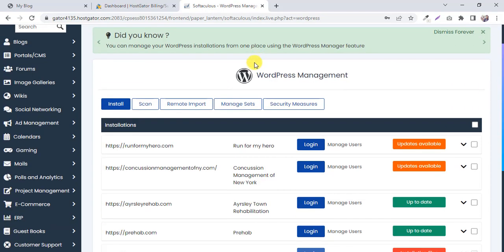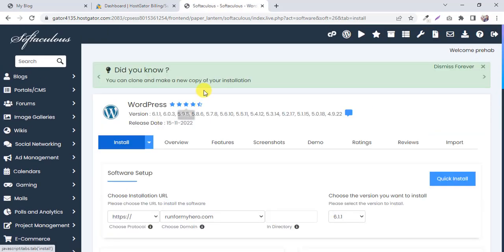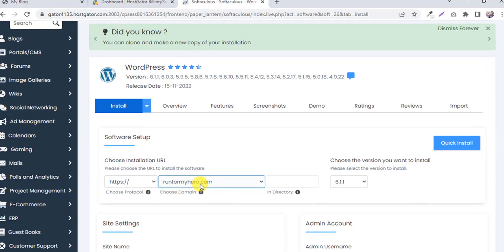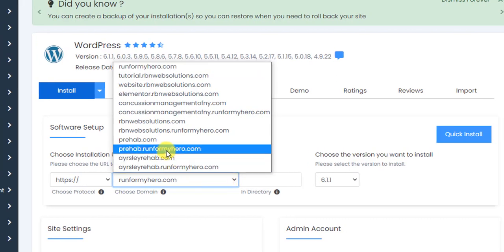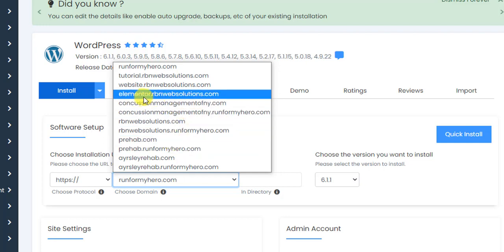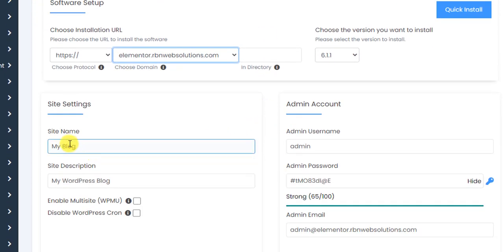So you have to click on install, because we are going to install WordPress, and then from here you have to select your domain name. So which one are we going to use? Suppose we are going to use this domain, elementor.rbnsolutions.com, and then site name and site description we can put later.